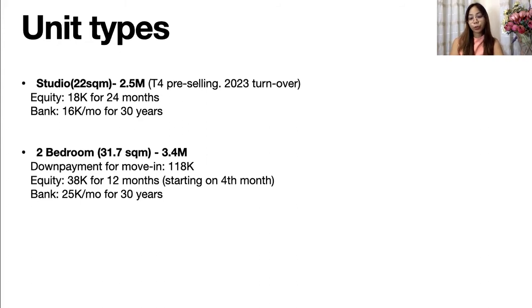So for their two-bedroom unit, it's at 31 square meters. It's 3.4 million. So this is where the promo comes in, because they have an early move-in promo wherein you only have to pay a 5% down payment at 118,000, and the equity. And then after paying off the 5% down payment, you will also need to obtain a letter of guarantee from any of their accredited banks. So once you have the LOG plus 5% down payment, then you will be able to move in. You will be able to use the unit.